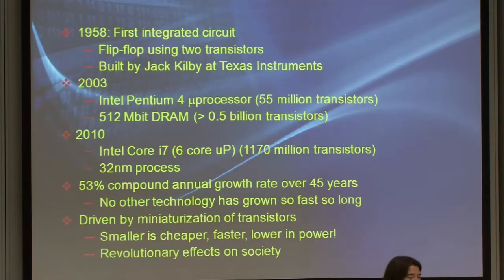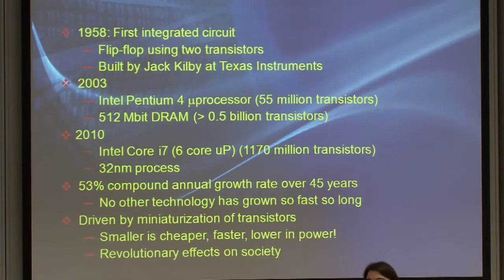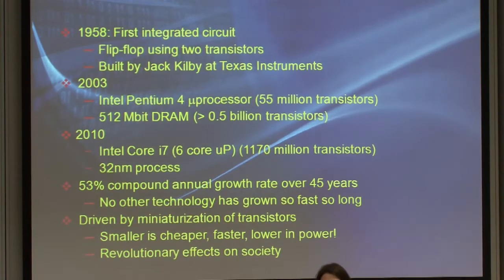So it's pretty incredible. Now back in 2003, when you guys were still at, were you at high school? 2003? Okay. So in 2003, the state of the art was the Intel Pentium 4. Everyone remember those clunky old things? Those things had 55 million transistors on them, okay? Which is not too shabby.